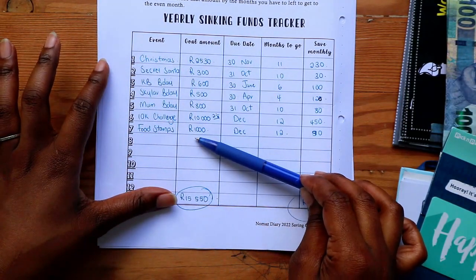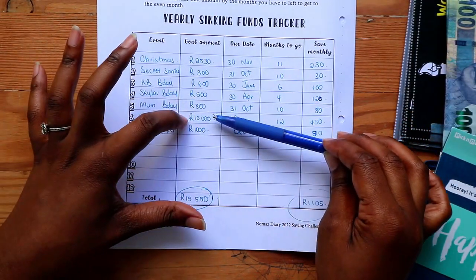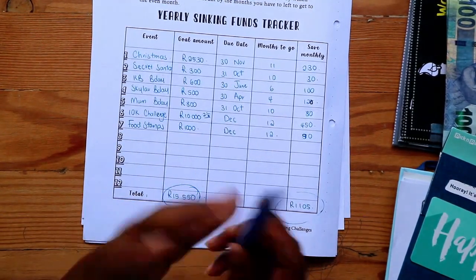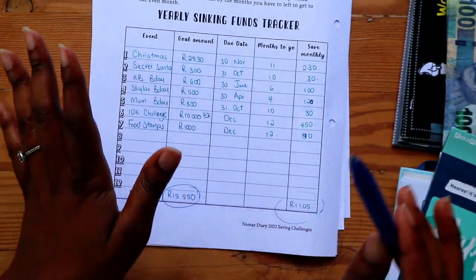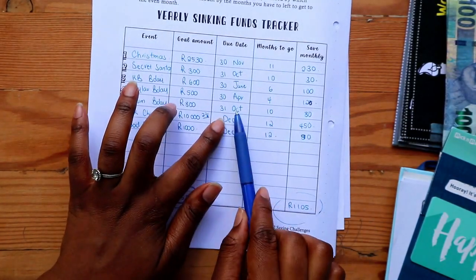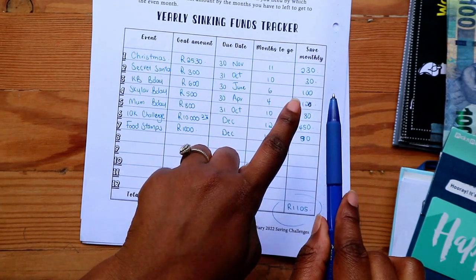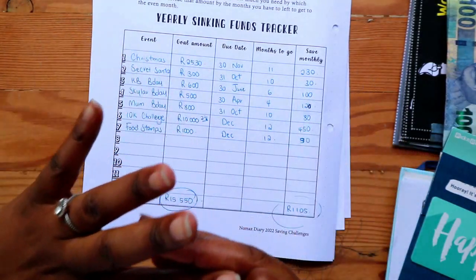So these are the goal amounts. Secret Santa 300 Rand, KB's birthday 600 Rand, Skylar's birthday 500 Rand, Mom's birthday 800 Rand, 10K challenge 10,000 or more, food stamps 1,000. So let's look at my mom's birthday for example. The goal amount is 800 Rand. She loves her perfume, and there's Zara perfume, so around 300, 400 Rand, and then we're left with around 300, 400 Rand for a nice lunch or a birthday cake or whatever it is. Her birthday is in the beginning of November, which means the last date that I have to save for the sinking fund is the end of October. That leaves me 10 months starting from January, which means 800 Rand divided by the 10 months is 80 Rand a month. So each month I have to put 80 Rand away into my mom's sinking fund, so that when November comes, I have 800 Rand saved for her birthday to make her have a good time, make her feel special.